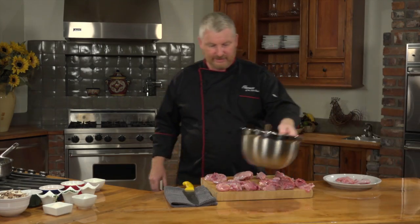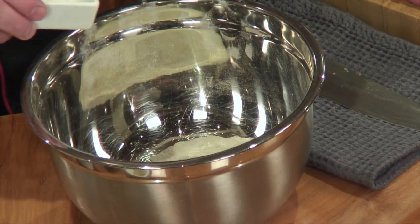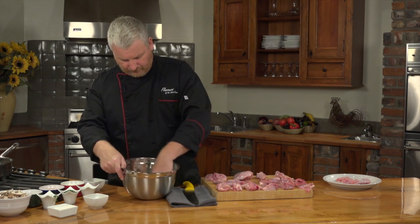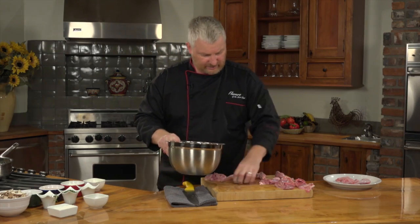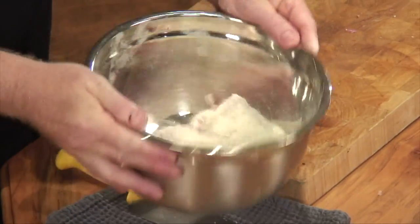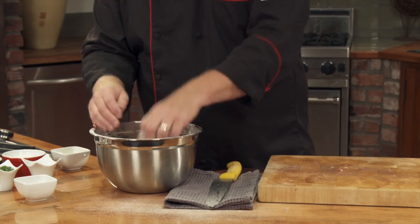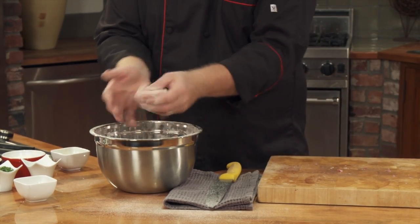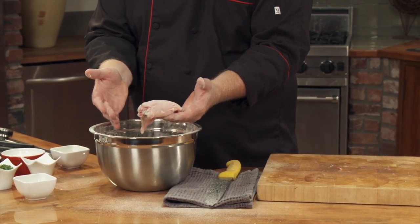So what I've got in here is a little bit of flour. And you're always going to season your flour quite generously with the pepper and the salt. Just give that a little blend in there, okay? And then you just toss all your pieces of meat into that flour and give it a good dust. Then you want to make sure you get all of the excess off. The idea is that you just want a nice light coating. Just toss it between your hands so that you get that very, very light, delicate coating of flour on the rabbit.